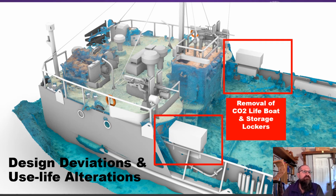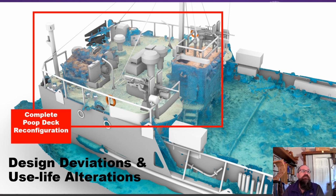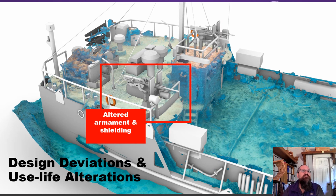Other photographic evidence that we have is that this was never installed on the majority, if any, of the 1466 craft. We see complete poop deck reconfiguration, multiple areas. This is very common with the 1466 class. They were sort of built with the intention to be armed, but the LCUs never really got used in that function. So this vessel either had the armament and the shielding removed, or it was never installed, even though we see the curvature of this gun emplacement still in the structure.